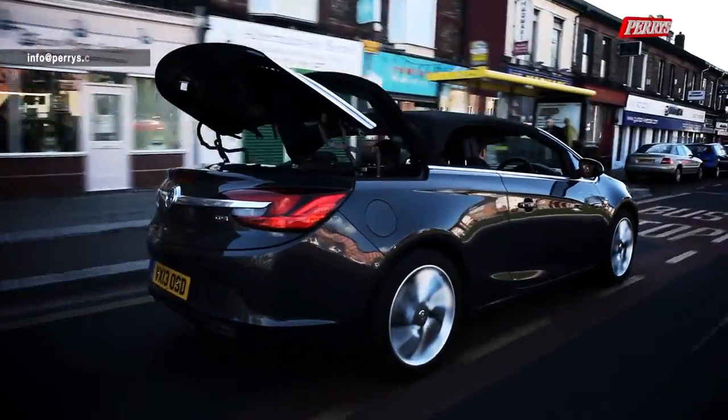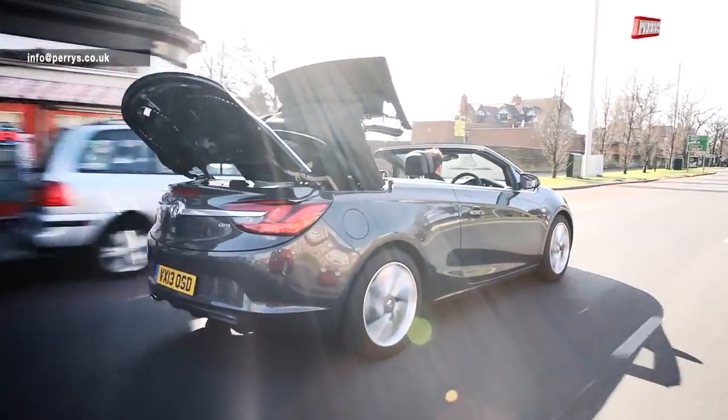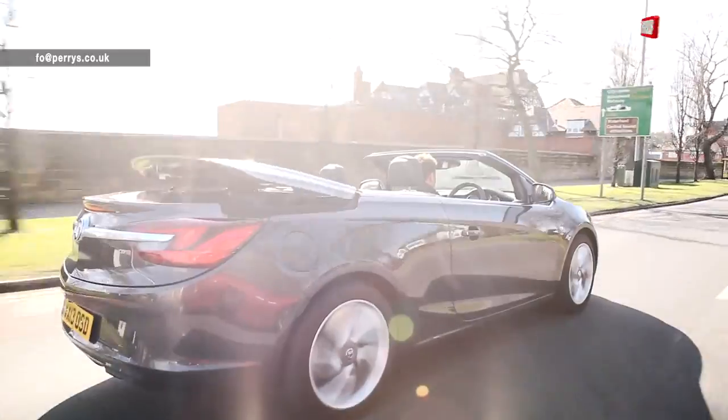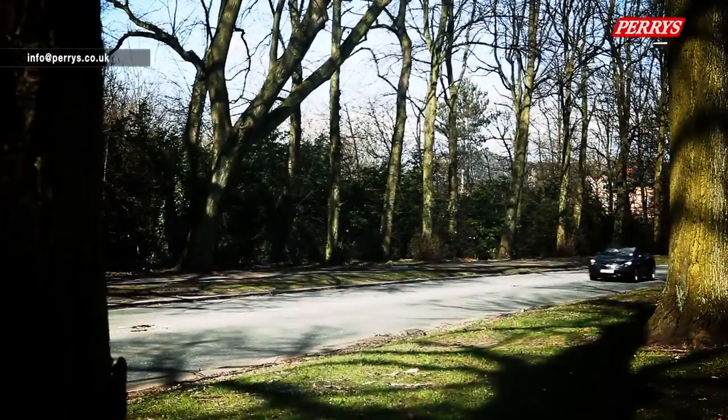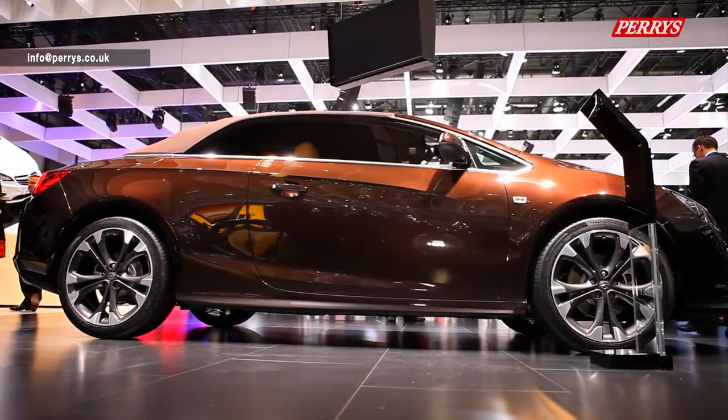When it comes to the crunch, the car's price tag is going to attract buyers into the Cascada range. However, will the Griffin badge on the front of the car put those buyers off who are image conscious? To find out more about the design of the car, we caught up with one of GM's chief designers at a recent motor show.